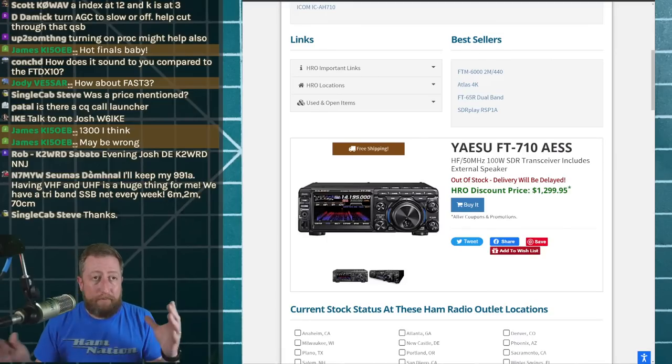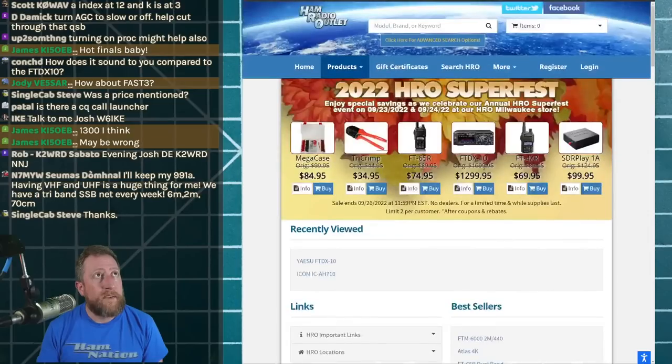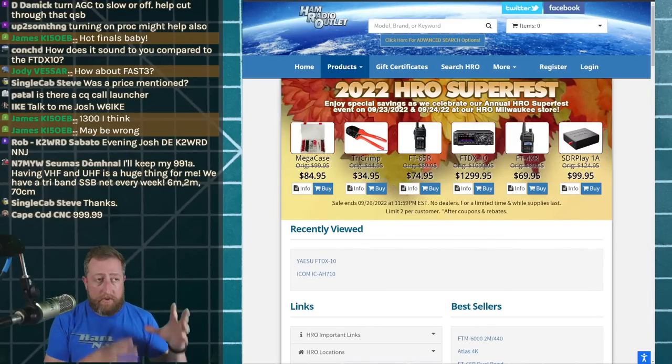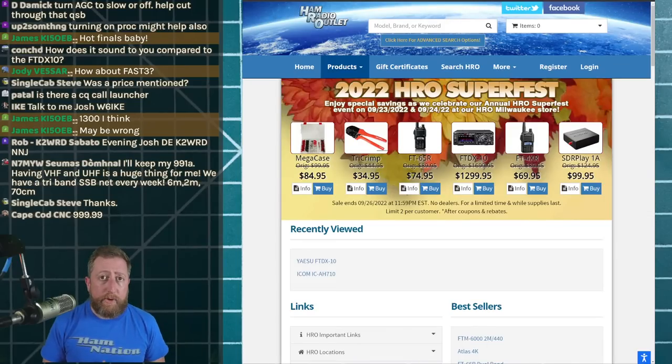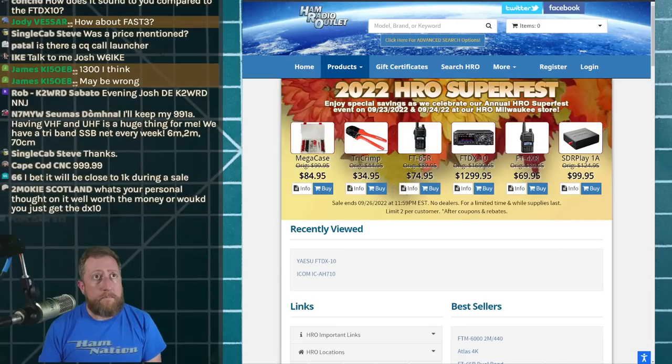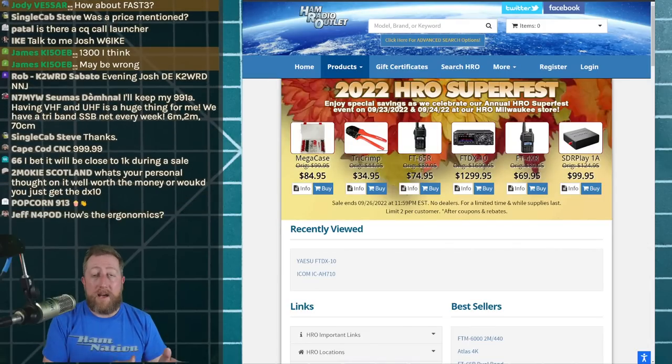With that said, if you've got money burning a hole in your pocket, HRO does have their Superfest going on at the Milwaukee store, and they have an FTDX10. They're selling FTDX10s for the same price. And the FTDX10, if you were to ask me which one I would buy right now at the same price, it would be the FTDX10. It's bigger. It has a bigger screen. You got that discrete RF front end for the roofing filters. It's a lot of radio that you get for that price. So my bet is to go with that now. Now, if you ask me what I would ask for Christmas, that's a different question.